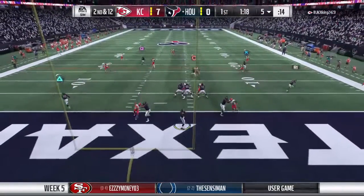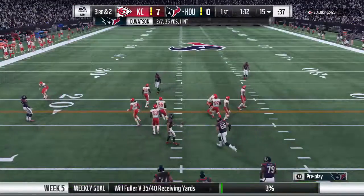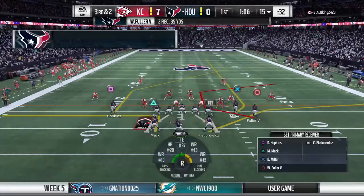Here's Watson now on second down. Fuller brings it in over the middle. And he'll be brought down, it looks like, right at the 15. They'll wind up getting 10 back as that sets him up for third down.